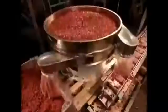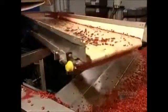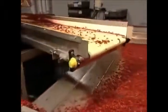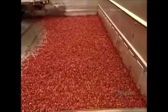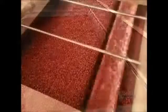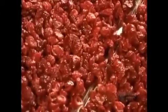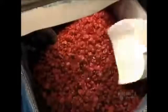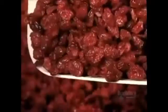Cranberries destined for drying are automatically seeded, cut in half, and pressed, then soaked in a sugar and water solution to make them sweeter. The side-to-side motion of the conveyor belt spreads the berries thinly so that they'll dry evenly. The hot air dryer subjects them to temperatures varying from 30 to 80 degrees Celsius. After about 3 hours, the cranberries come out looking like this.